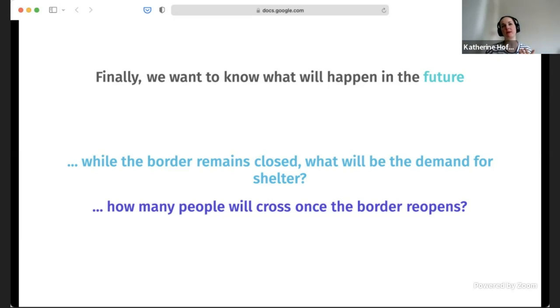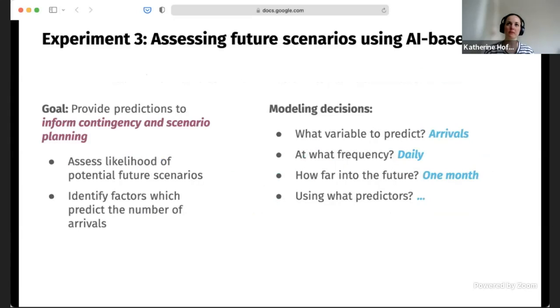And then we also have people that have been in Brazil possibly for a long time, but are emerging to request support. And then there's the question of, once the border is fully open and mobility is returned to normal, how many people will cross? So the idea is to do this with an eye to contingency and scenario planning so that we can inform those types of decisions. So, assessing the likelihood of different scenarios and also factors that might predict arrivals according to these models.